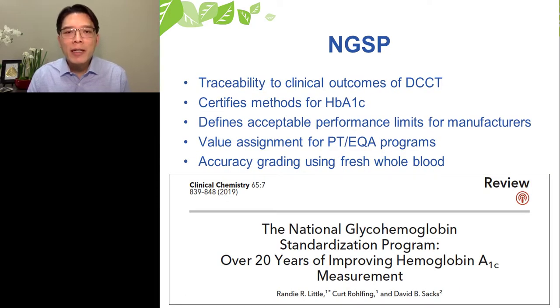So the NGSP, formerly known as the National Glycohemoglobin Standardization Program, is now known as the NGSP. And if you're interested in reading in more detail, there was an excellent review that came out this year in Clinical Chemistry that highlights the work that's been done over the past 20 years. So the role of the NGSP is to ensure that there is traceability to the clinical outcomes of the DCCT trial. So even though that ended back in the 90s, those targets that were set are still being used now.